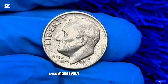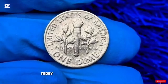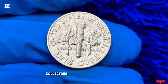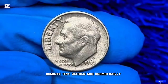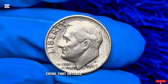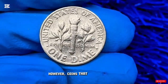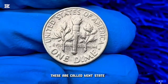As a result, every Roosevelt dime dated 1964 or earlier became a historic silver coin. Today, many people search through old collections, hoping to discover forgotten silver dimes hidden among ordinary change. Collectors often examine these coins under magnification, because tiny details can dramatically increase value. The first thing they check is the coin's overall condition. Coins that entered circulation usually develop scratches, worn edges, and faded details after years of use. However, coins that were carefully stored remained bright, sharp, and nearly flawless. These are called mint state coins.